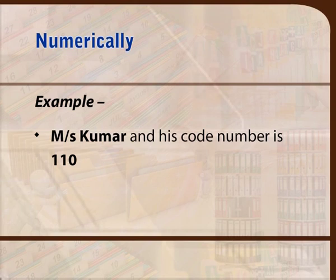It is essential to have an index of the files which will show the serial number of the particular file. If there is more than one file of any correspondent, the number can be allotted in decimals. For example, if there are 4 files belonging to Messrs. Kumar and his code number is 110, then the files can be coded as 110.1, 110.2, 110.3 and 110.4. The main advantage of terminal digit filing is that even if many files become dead or inoperative, there will not be any gaps in serial number. The need to reallocate serial numbers would never be felt.